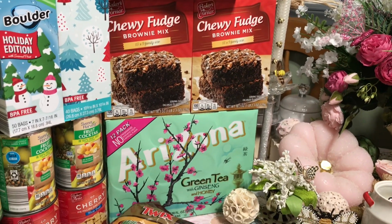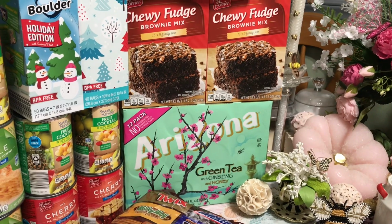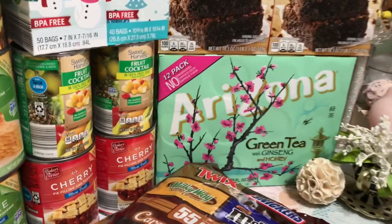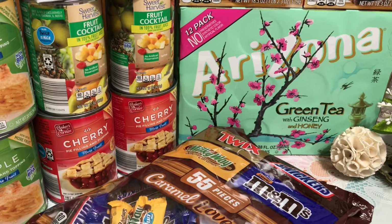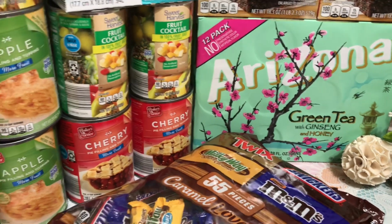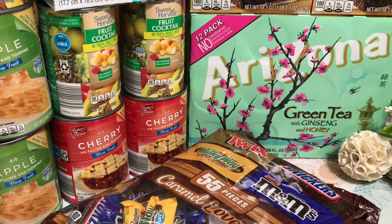I did buy some fruit cocktail lately, and believe it or not, my husband has eaten every bit of it up, so I bought more. And to cut down on how much I spend for goodies, I bought 2 of these cherry pie fillings and 2 apple, so we could have something really tasty for dessert.